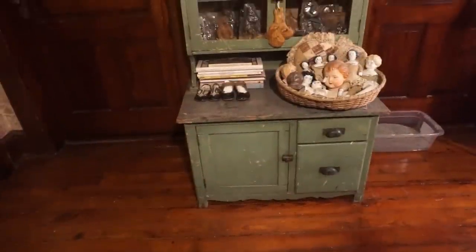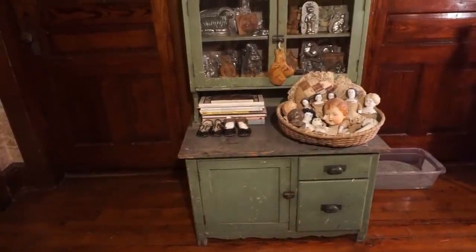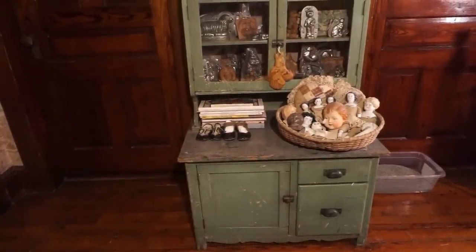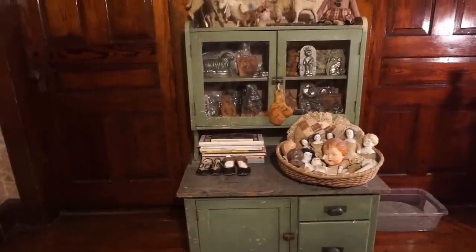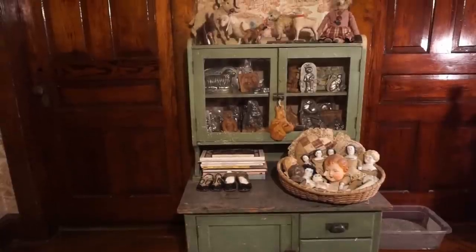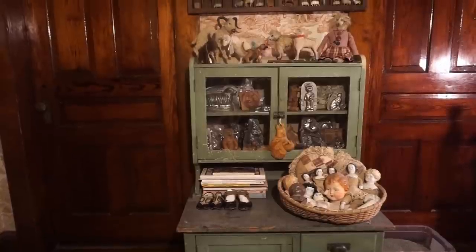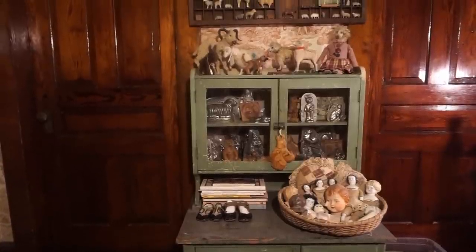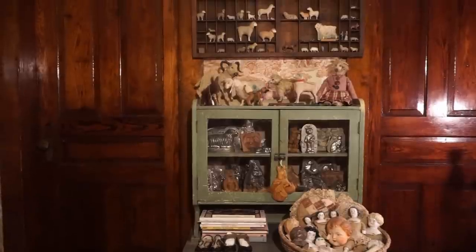Another nice small piece of furniture that fits right in this landing is an antique green children's cupboard, which is wonderful because it fits right between these two doors. It's a perfect size for this. Not a whole lot would fit in between these two doors. Maybe a grandfather clock, but I don't have one. But this goes all the way up to the ceiling with all kinds of delightful displays.